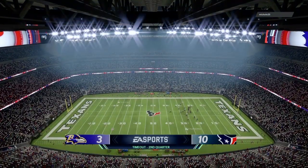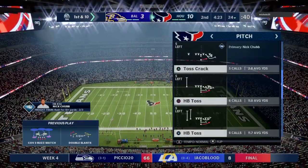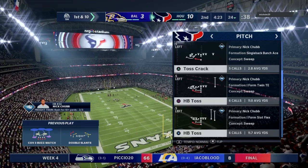Now with just 1 second showing on the play clock, we're going to get a timeout. They'll have 2 remaining as we step aside here in this second quarter.